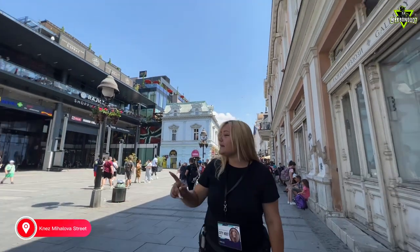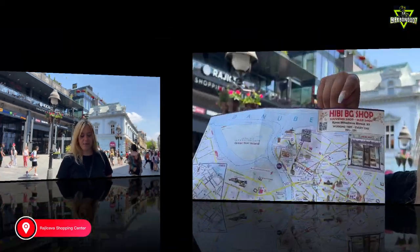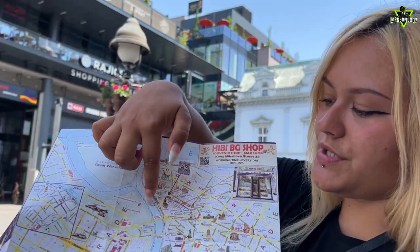We are on Knez Mihailova Street, which is the most famous pedestrian zone of Belgrade, and I'm in front of the Rajčeva shopping center, as you can see behind me. My personal advice is to go on the floats, because Belgrade's nightlife is mostly happening on its rivers. Underneath the Brankov Bridge on this side, all of the party floats are waiting for you.